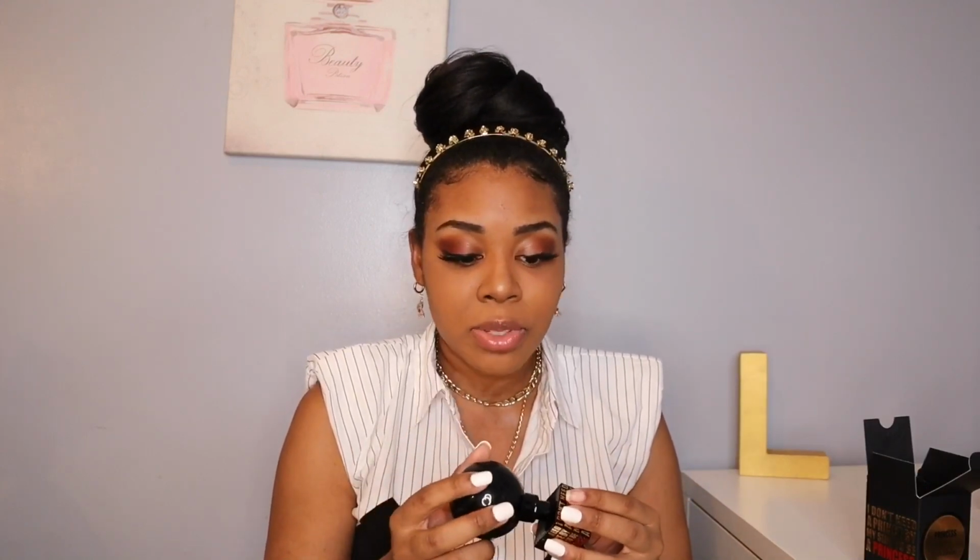because this really smells nice. Usually with my blind buys, it could either be a hit or a miss, but with this one, I'm so happy I got it. And just in case they are discontinuing this fragrance, I'm very happy that I have it now.